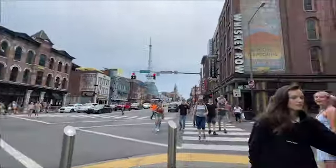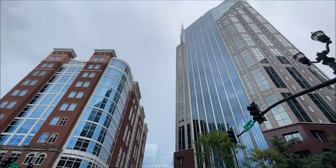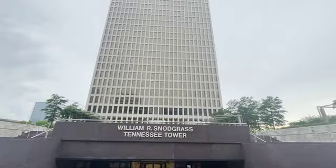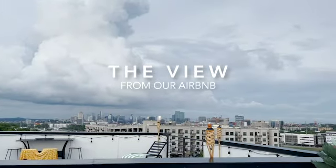I would say the only problem with this trip was the weather. I didn't know it was gonna be raining so much, but it did rain a couple times each day, only for like less than an hour, I'd say, per day. But it was definitely humid.